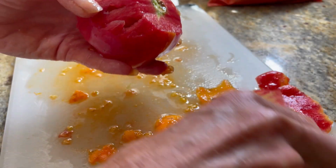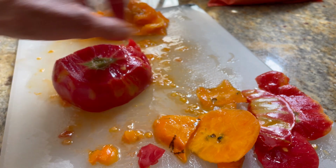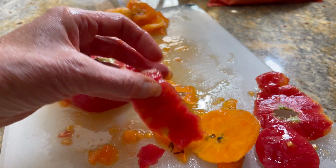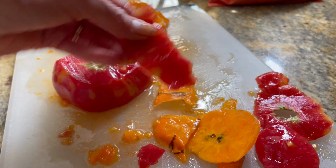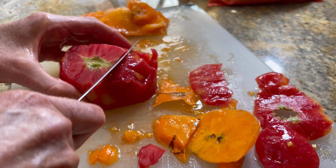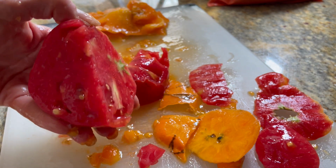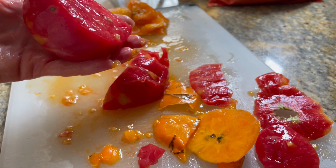All right, so now I'm dealing with the rest of the Hungarian Heart. I just cut away the part where it looked a little bit green on the shoulder, but it's very shallow, and the meat that's against it is still very, very tender. I like to go ahead and get in there and get all of this stem away. But you can see just how beautiful and meaty this is. Oh my goodness, this is going to be so delicious right now.